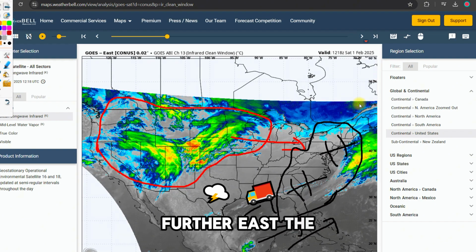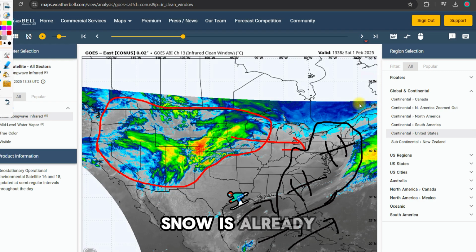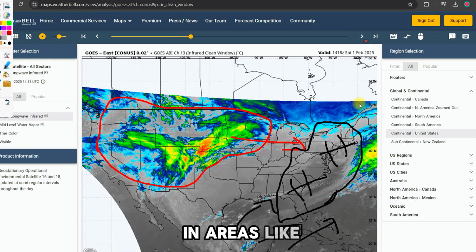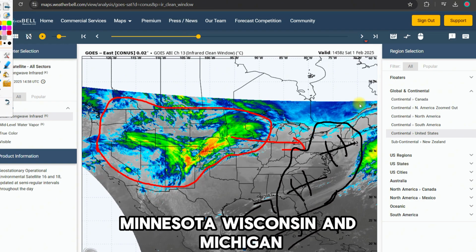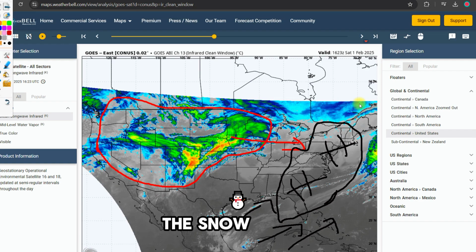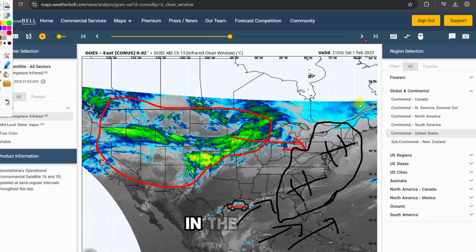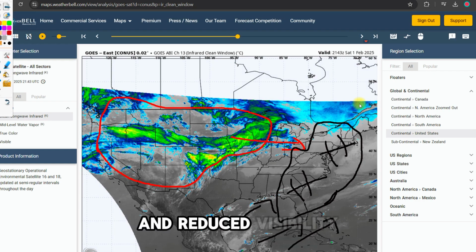Further east, the storm is moving into the Midwest and affecting the Great Lakes region. Snow is already starting to accumulate in areas like Minnesota, Wisconsin, and Michigan, and that trend is expected to continue for the next couple of days. The snow won't be intense or long lasting, but it will still cause disruptions to travel in the form of slippery roads and reduced visibility.